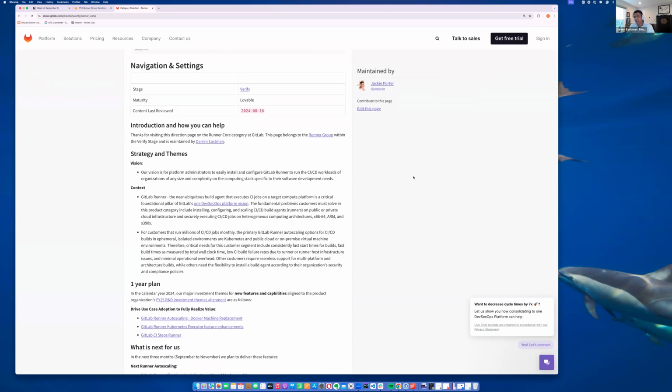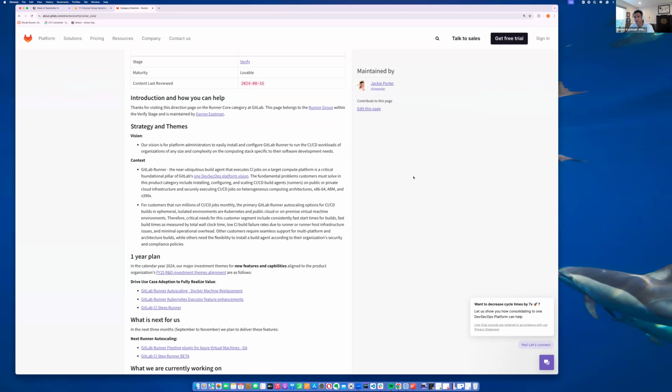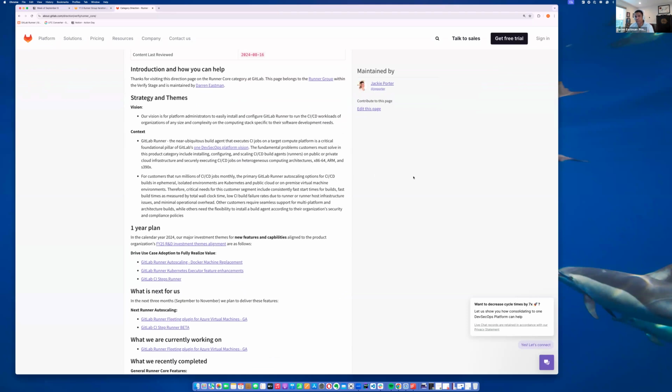It's updated every month, and so we'll revise it again in the next couple of business days once we complete shipping 17.4. But this will give you again a 20,000 foot view of some of the big ticket items that are on deck for us from a feature capability perspective.